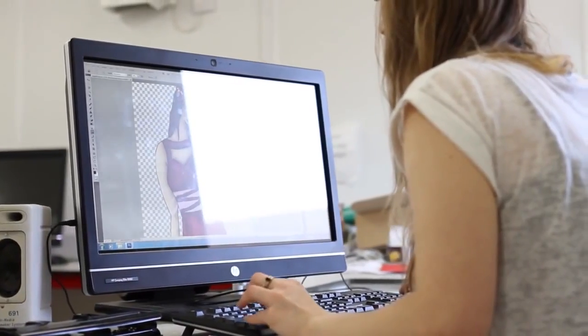seen before. A lot of the students had never used a 2D design program before, nor had they used any 3D visualization. But they were fantastic with it. They took to it really, really well.